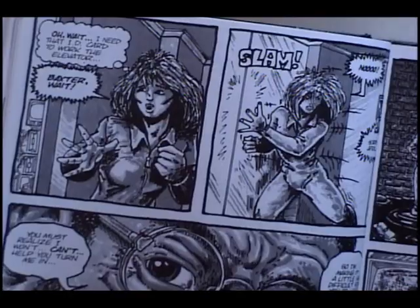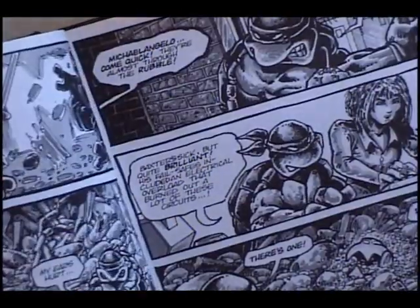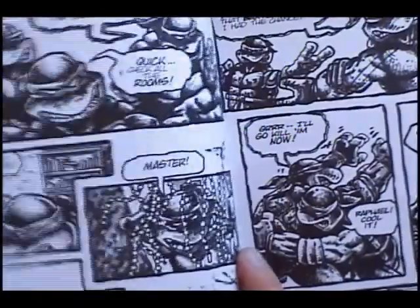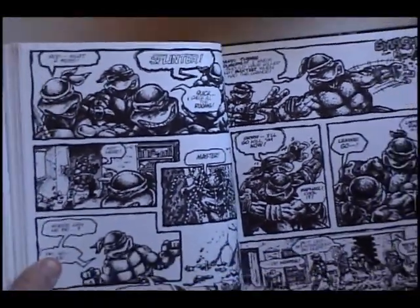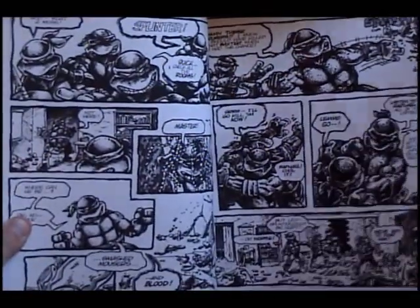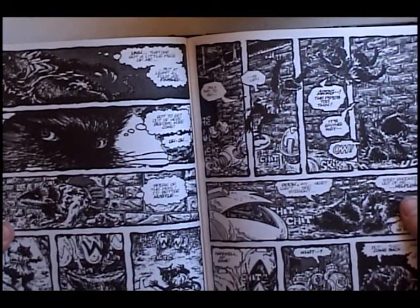Look at this. Oh man. I have quite the collection of various styles and comic books, just so I can get an idea of what works and doesn't work. There's so much black in this, it's hard to tell half the time where everything is.